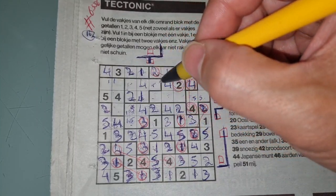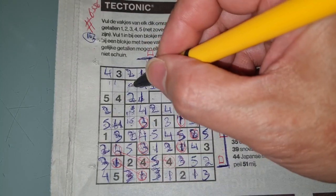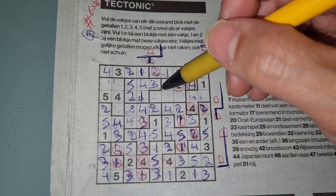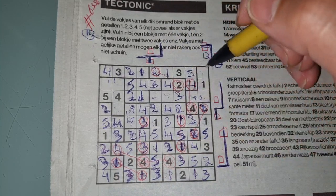2 numbers left in this area for numbers 3 and the 5. We have a 3 there. No 3 there. 3 should be here. And the 5 goes there. These 2 boxes can be 3. So 1 box left for the 3 in this area should be there.